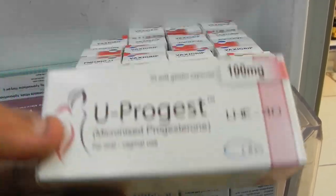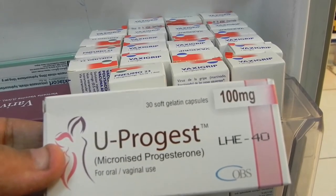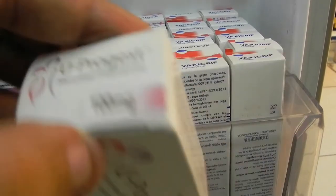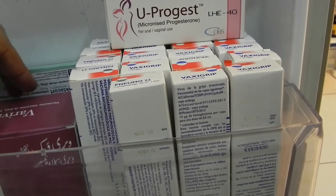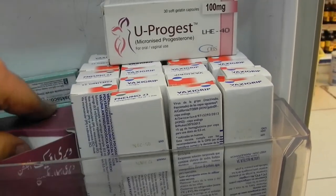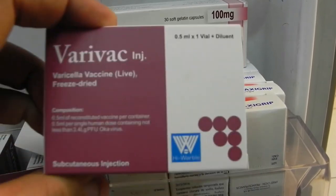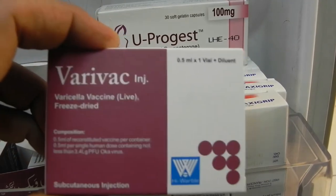Okay, now this is Uprogest. This is a form of micronized progesterone, which is given either orally or vaginally, and it comes in a strength of 100 milligrams. This is basically hormone replacement therapy. Then we have Verivac. It's a varicella vaccine, used to prevent chickenpox, shingles, herpes, all types of these varicella infections.